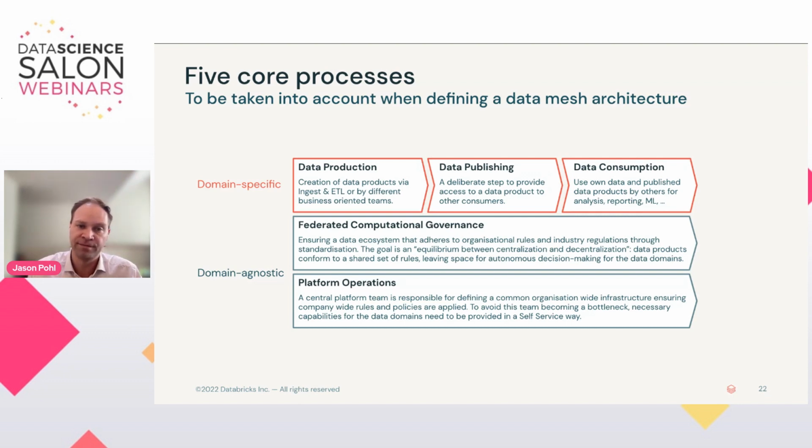And then at the top, you've got these three different domain-specific things that people do with data. They're producing it, they're publishing it, and they're consuming it. So as a member of a domain, I want to be able to consume data that other domains have created, and I want to be able to also produce new data assets using ETL, and then publish those and choose who I'm publishing them to. And that publishing could be to other domains within my enterprise, or it could be to external groups as well.